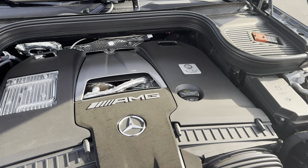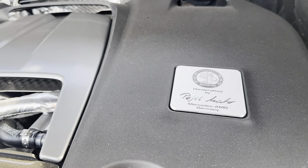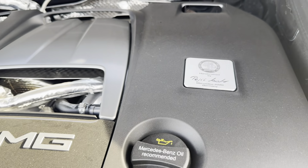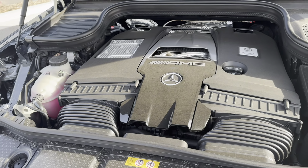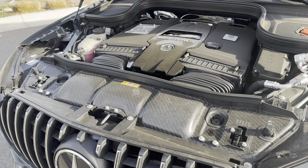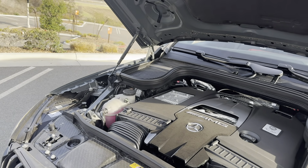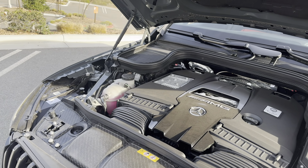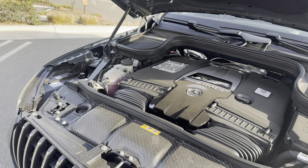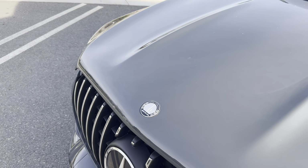And it's also handcrafted. I've seen this name actually a few times, but this gentleman here, it's his signature. It's a handcrafted AMG engine, and it produces a lot more power than 53, 3.7 to 60, which is a lot faster than 53, and it also has the mild hybrid assist as well.